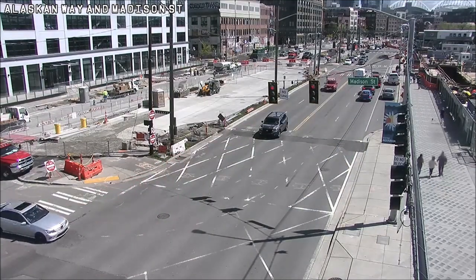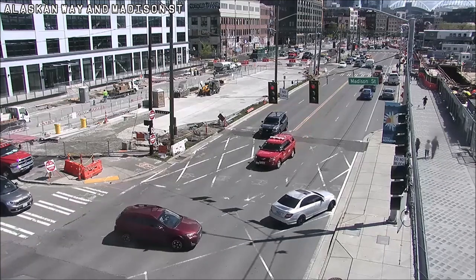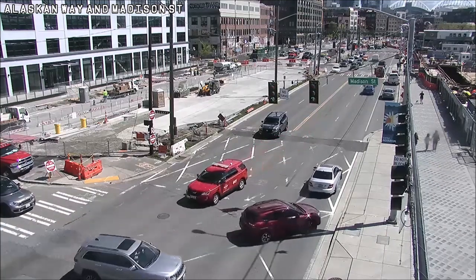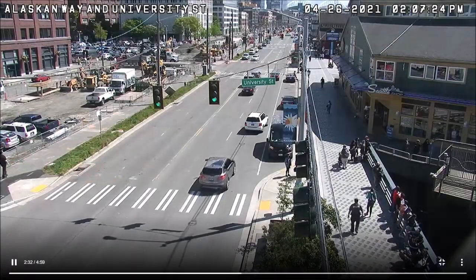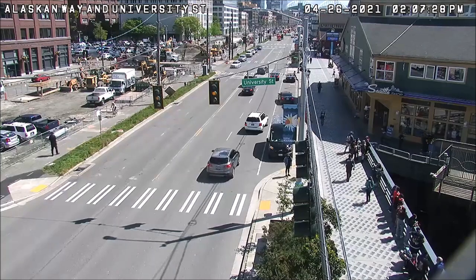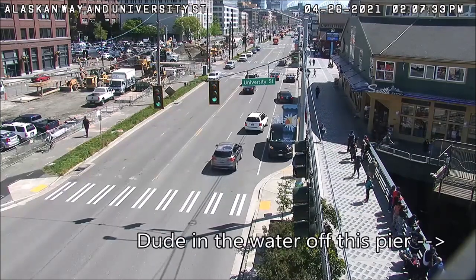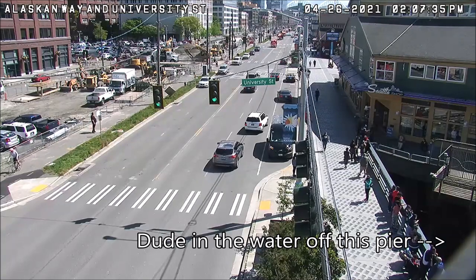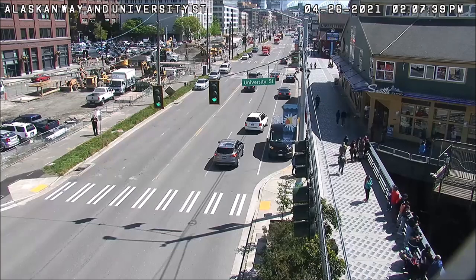Engine 5 is responding, 1205 Alaskan Way. Engine 5 is responding on Rescue Boat 5. Water rescue is in effect and our land position will be Pier 56. All units be advised, rescue swimmers are on Engine 34 and Ladder 4. Recon is Engine 10.